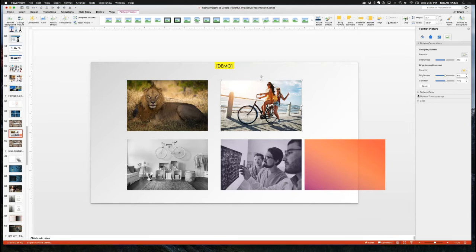Make it a little lighter or darker. You can play with the contrast. But these other tools, don't forget about. Under picture color, you can play with the saturation. And so it's going to work better with some images, not with others. This is kind of a fun image where you can probably play with the saturation a little bit more.